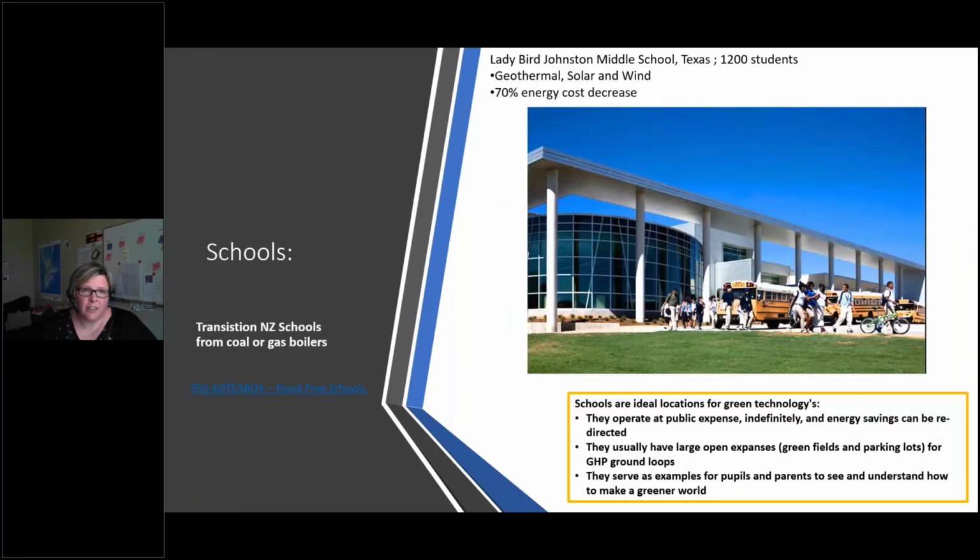And then finally, schools. I think this is a big area that we should be seeing some progress in. We have a big transition of schools and government buildings from fossil fuels to renewable energy. Ground source heat pumps are ideal. Most schools have a playground or a sports field. Utilize that for shallow ambient ground temperatures. This example in Texas, it's quite a large school.